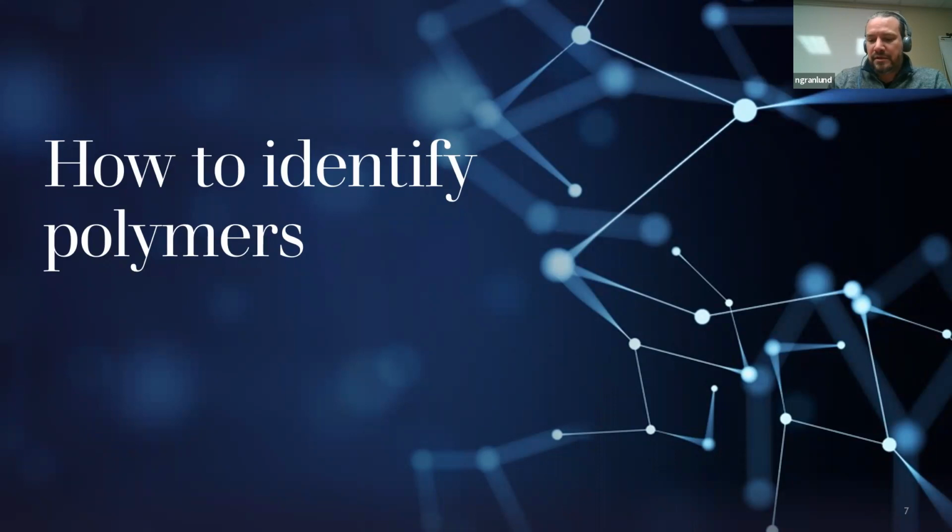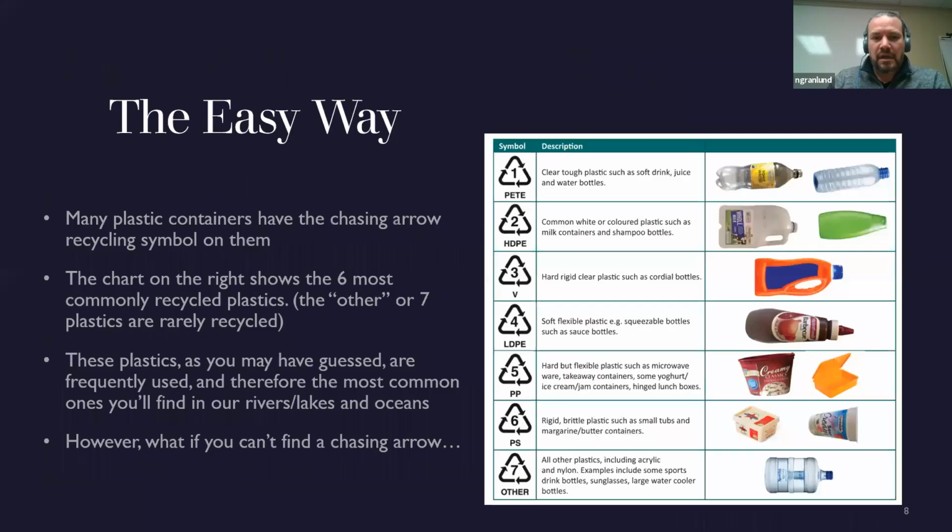How do we identify polymers? So for the scope of this project, not everyone in this group was obviously a scientist. I was working with a lot of artists. So I identified a couple of different ways for people to determine what it is that they were working with, right? And the first one's the easy way. The easy way is basically take a look at what you pulled out of the river and see if there's what we call a chasing arrow on it to determine what the polymer may be.